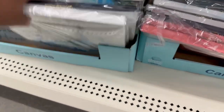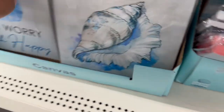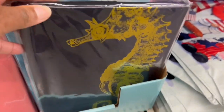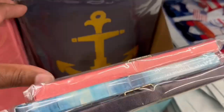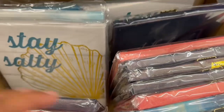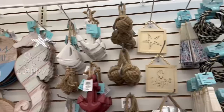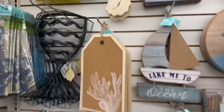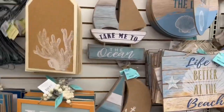$1.25. And we got the little canvas prints. Oh, these are cute. You put these in a nice little grouping of four. This girl I found on TikTok, she does that. They're really nice. These are really nice. So if you need any coastal items, let's come on over, y'all.